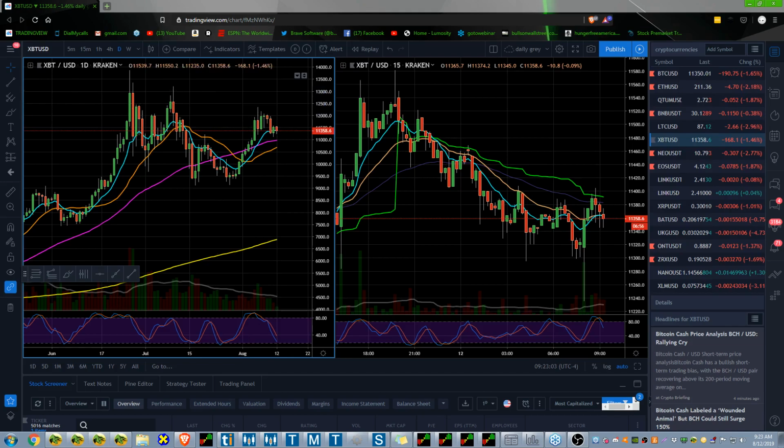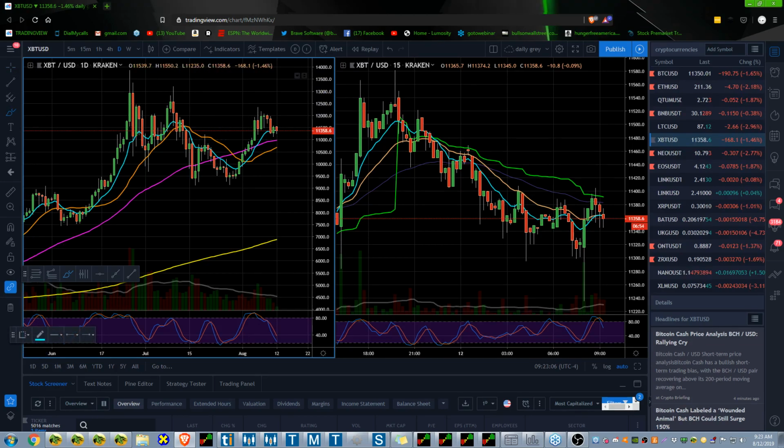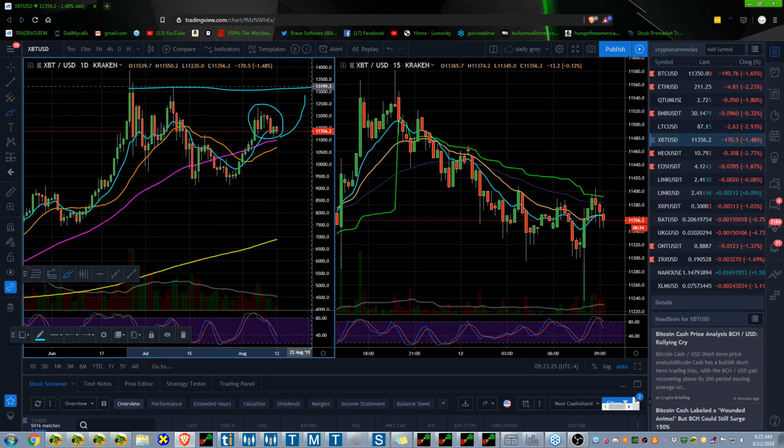I'm waiting for this kind of action here. So if you see here, as it starts to flag out into the zone right here over these MAs, I want it just a little bit lower so I can lower my risk, and then I can ride this thing back. So then you'll have your flat top breakout here. Now most likely as it comes up, it'll still pull back a little and then go. So you just gotta be mindful of that too. That's usually how the charts work on this thing.